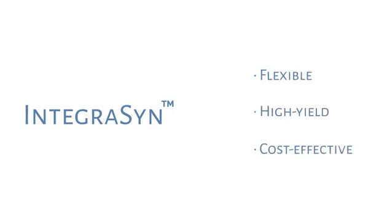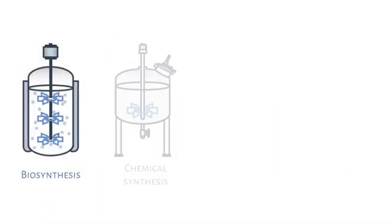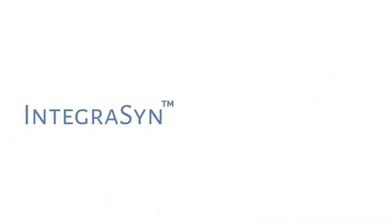InMed's scientific team has developed IntegraSyn, a flexible, high-yield, and cost-effective system for manufacturing cannabinoids. IntegraSyn combines the benefits of biosynthesis with other traditional pharmaceutical manufacturing methods. What are the features of IntegraSyn?